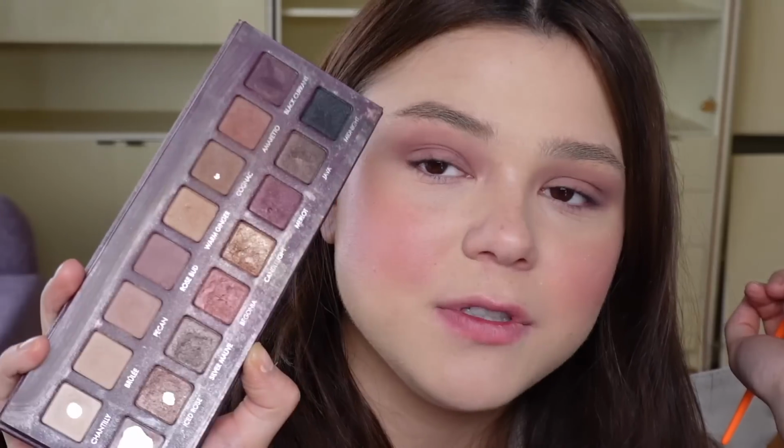This eyeshadow palette is wretched. I remember so vividly getting this at a Kohl's Black Friday sale in like 2018, 2019. And it's been my BFF ever since. If you watch my old YouTube videos, like 9 times out of 10 I'm using this product. I got her at Black Friday at Kohl's.